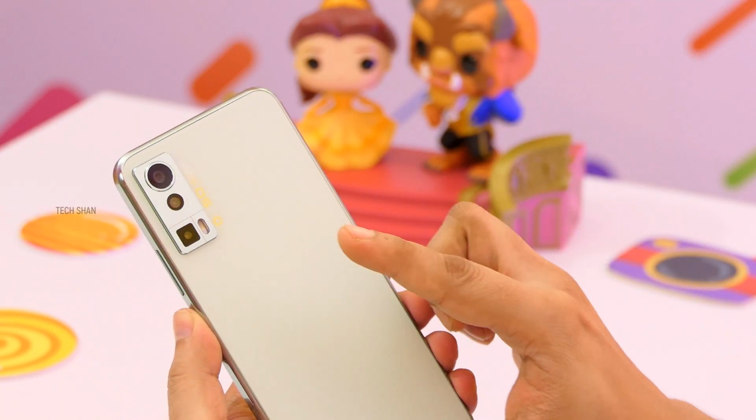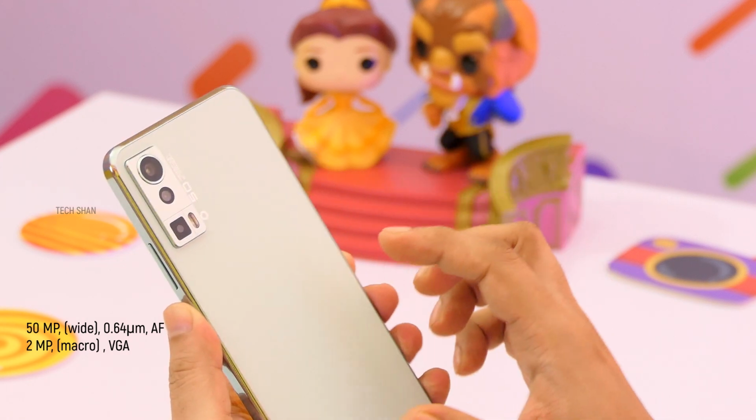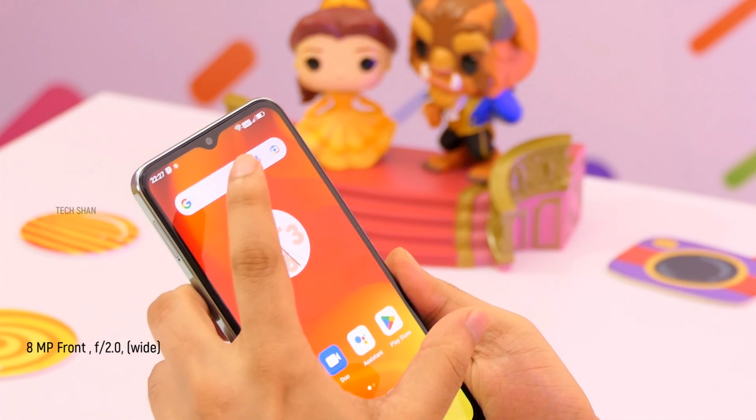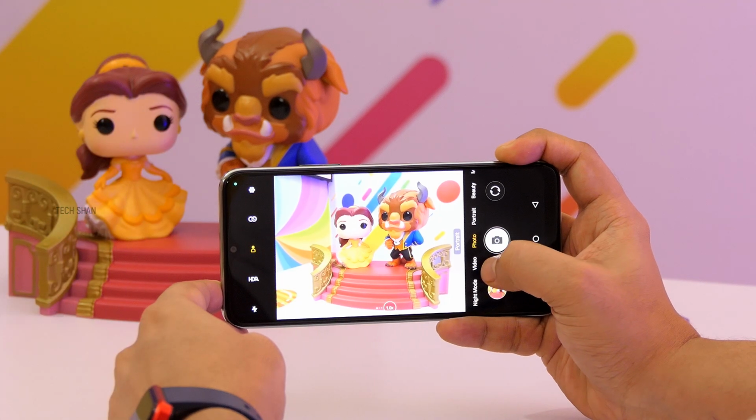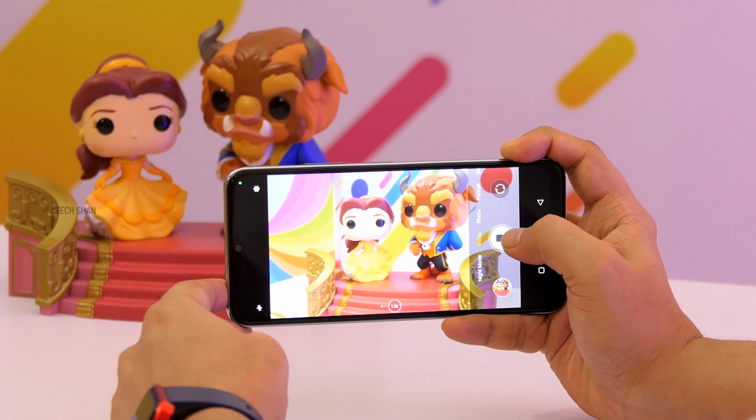Next, moving on to camera. Well, the back has a 50 megapixel main shooter with a 2 megapixel macro, VGA sensor and the LED flash. Front, as said, an 8 megapixel shooter. The rear and front camera both support up to 30 fps full HD video recording, but sadly there's no stabilization.